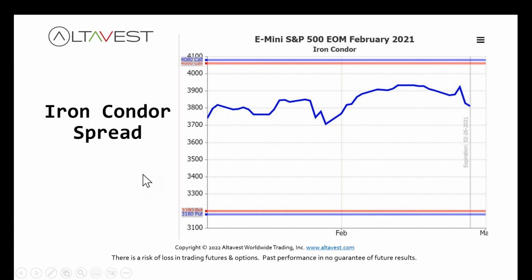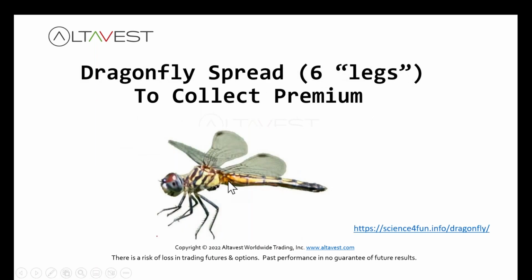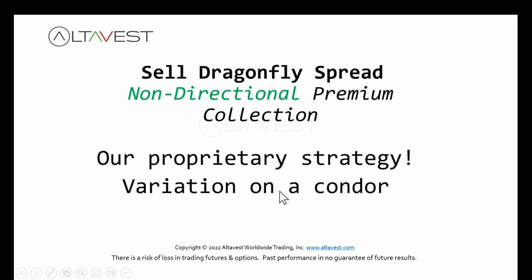Okay, and then we're going to jump into the demo here on the software in just a second, but one more strategy. This is our proprietary strategy. Some people have called it kind of weird, and we take that as a compliment. It's called a dragonfly. We developed this years ago. It's a 6-legged option spread, non-directional, and it's simply put, a variation on a condor.